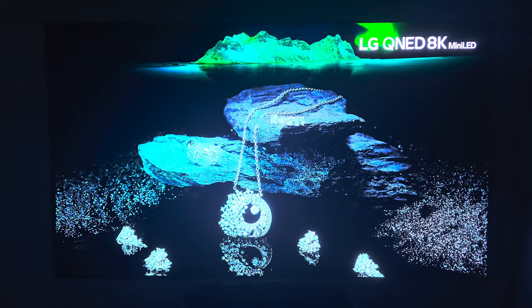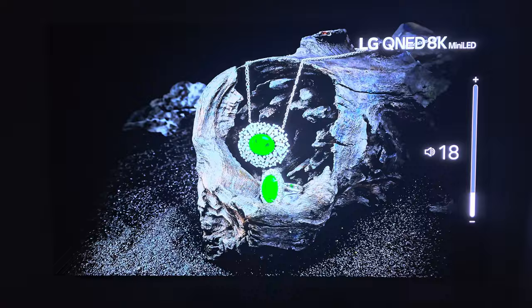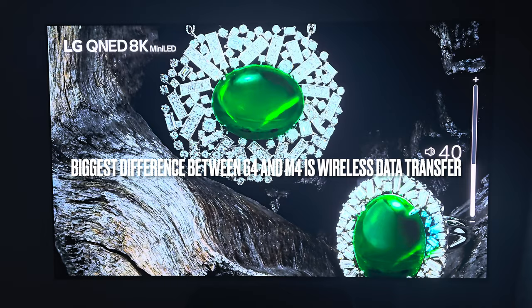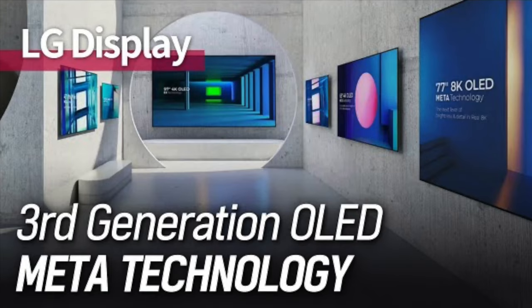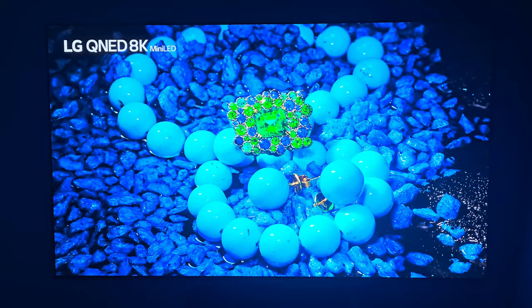There are four OLED tier options from LG in 2024: the B series, C series, G series, and M series. The LG G4 alongside the LG M4 are LG's top of the line OLED TVs for 2024, with the main difference between the two being the M4's ability to transmit its video and audio wirelessly from a separate box, similar to Samsung's One Connect box. The LG G4 features LG's newest MLA 2.0, or microlens array tech, to further boost brightness on their G series and M series TVs.